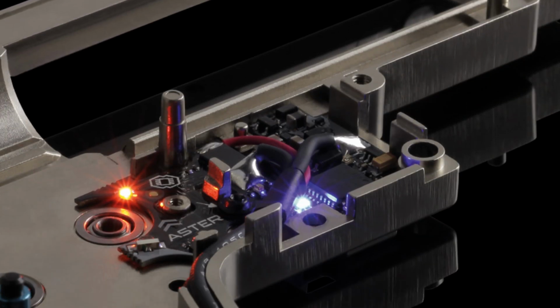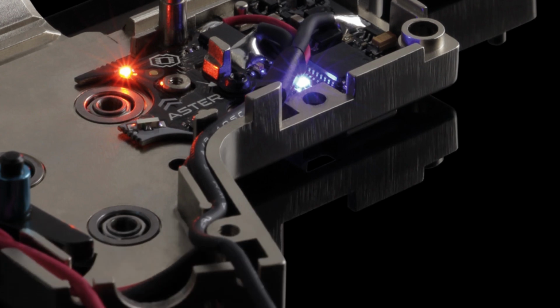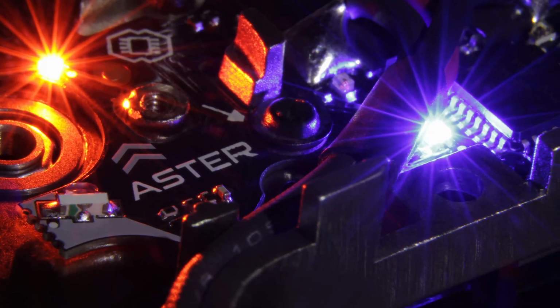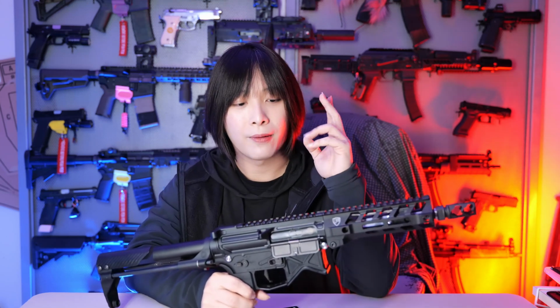If you don't know what a Gate Aster is, essentially it's an optical trigger system by Gate Enterprise, and it does come with a lot of fancy features. It is a smart trigger system that comes with gear detection, gear cycle detection, and pre-cocking, where the piston is pulled back, and every time you pull the trigger it just releases it, so it makes it extremely snappy in semi-auto mode.